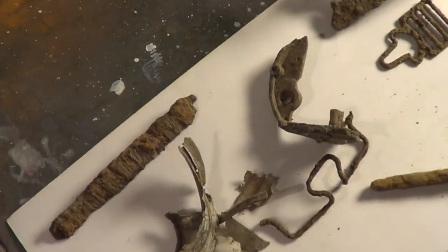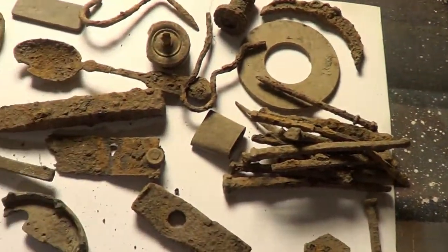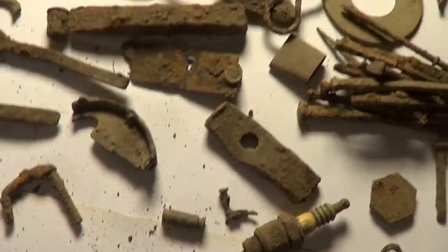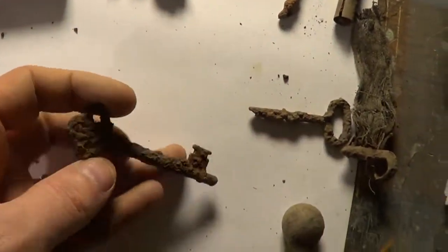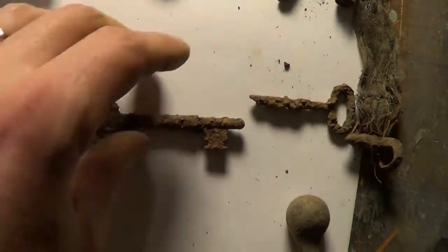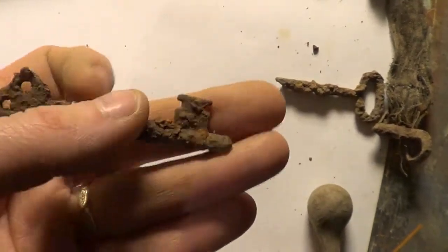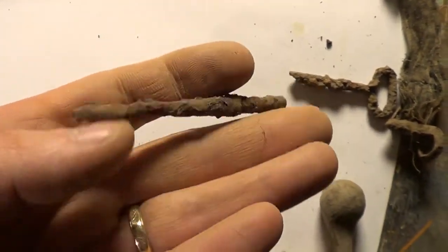Okay, now for the very cool stuff. Yeah, that's pretty much all the junk from the honey hole. Oh yeah, old insulator from when you did the knob and post inside the house. Okay, very cool stuff. We'll start with this. A skeleton key. But look at it. It's made of iron. I've never seen an iron skeleton key. Brass, copper, bronze, but not iron. I'm going to run that through electrolysis and clean it up.